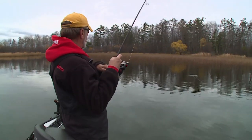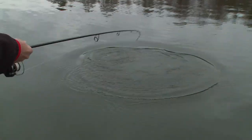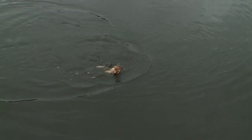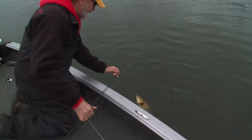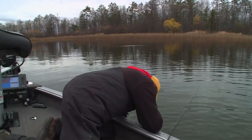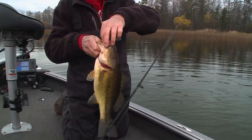Feels like a good one, Mark. The bass. And a boy. Oh yeah. You see, this is all I can do to break water, man. Man, you guys are putting pressure on me. He wants to get out of the water, Al, but he just doesn't have it in him. He had a good attitude. He's trying. He's definitely trying. Oh, man.